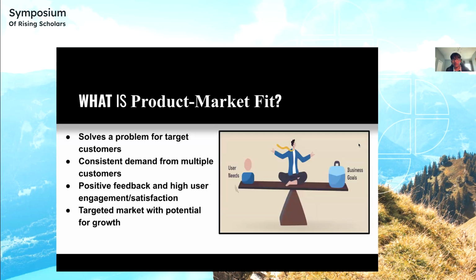So before I talk about how it can affect small businesses, I'm first going to tackle what product market fit is. I've simplified the definition because it's really complicated. But product market fit is essentially just the correlation between a business's market and the business's product and how the market uses and reviews that product. So once a business finds product market fit, it means that 40% or more of their market uses their product on a daily basis and will be upset if the product was discontinued.